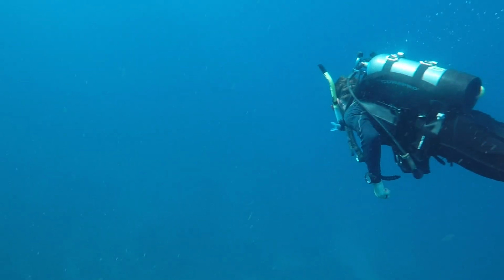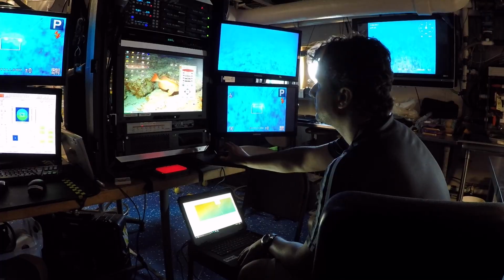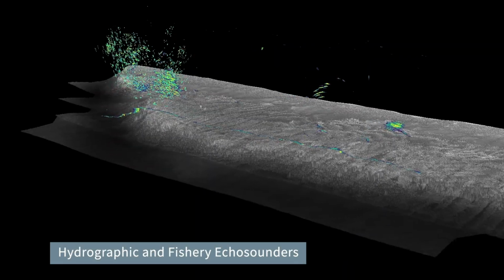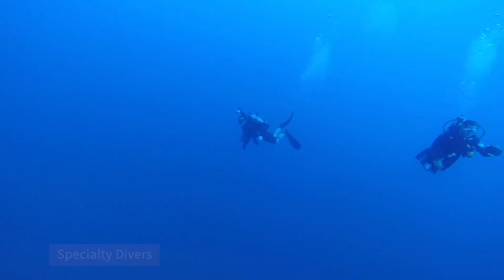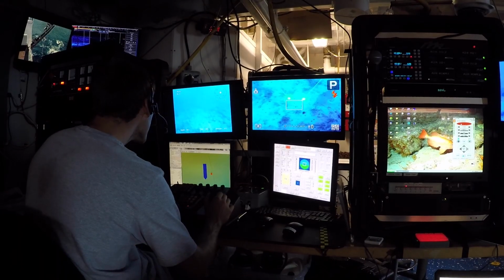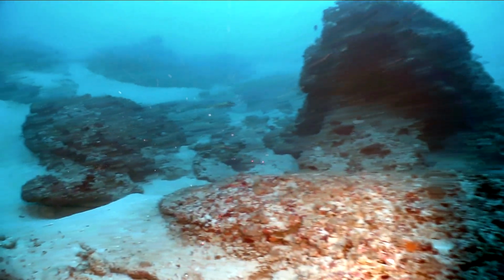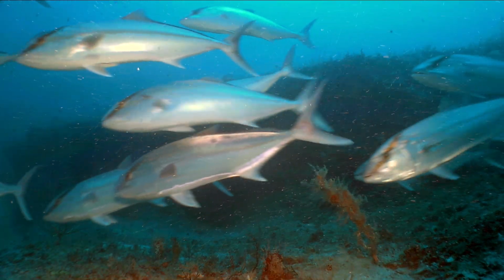The team has been using an array of scuba diving and ship-based technologies to document the aggregation of Cubera and other species. These tools include hydrographic and fishery echosounders, remotely operated vehicles, specially trained divers, and lander cameras. The team is gathering data to provide new insights into the seabed habitats, but also the size and species composition of these aggregations. The team has made some remarkable observations.